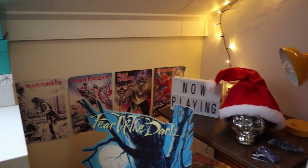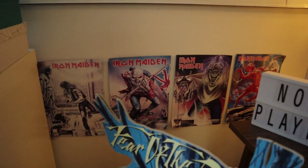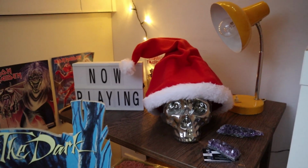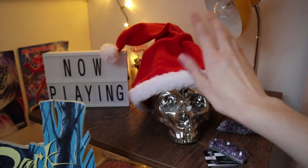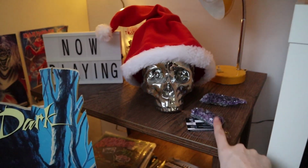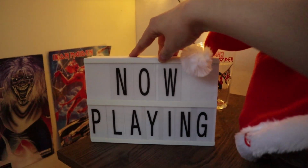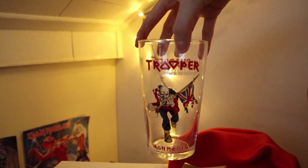In this corner I still have these Iron Maiden posters that have been here for years. Most of them lost their colors because of the sun and the light. Here I have a skull that I gave a Christmas hat because it's almost Christmas, and my stones, a light box that needs a new battery, and my Iron Maiden Trooper glass that I got in Manchester.